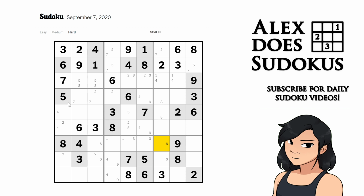Not that I can see. So I think we do need to tackle the quadruple areas now. So we have 1, 2, 4 and 9. Can't see anything.